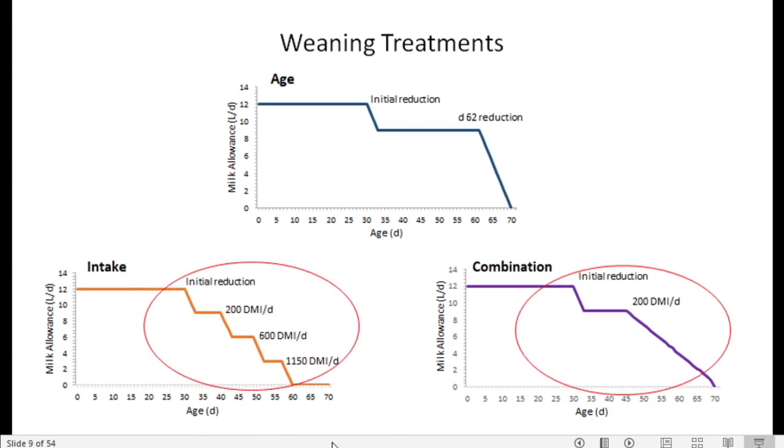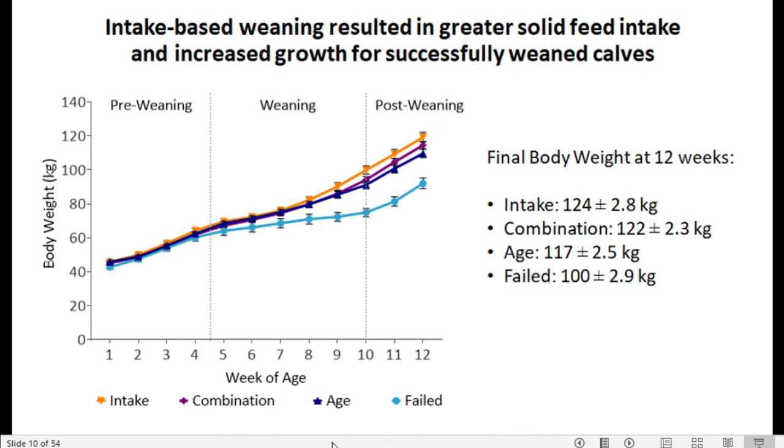Now, to be successful in our two intake-based weaning methods, calves had to meet these dry matter intake targets. However, not all calves were able to meet these targets by 62 days of age. So we had about 10 calves that failed to meet these targets. And so since we predicted that these calves would have different outcomes than the successful calves, we decided to analyze them separately. So moving on to the results.